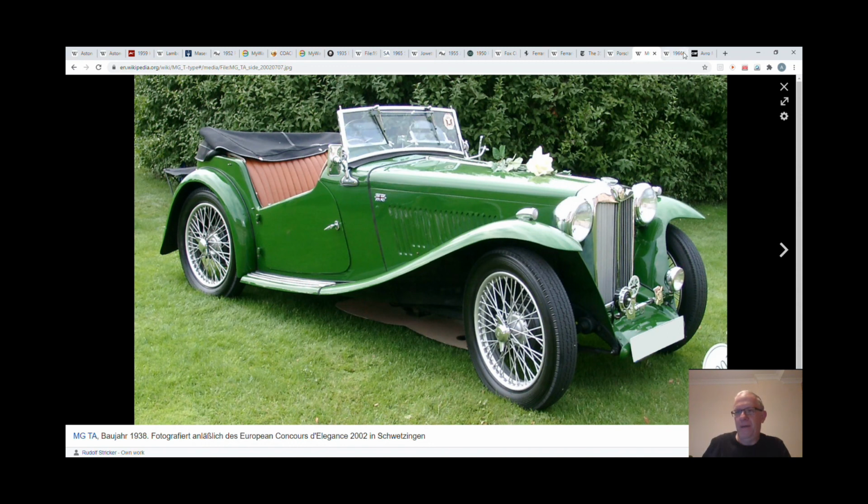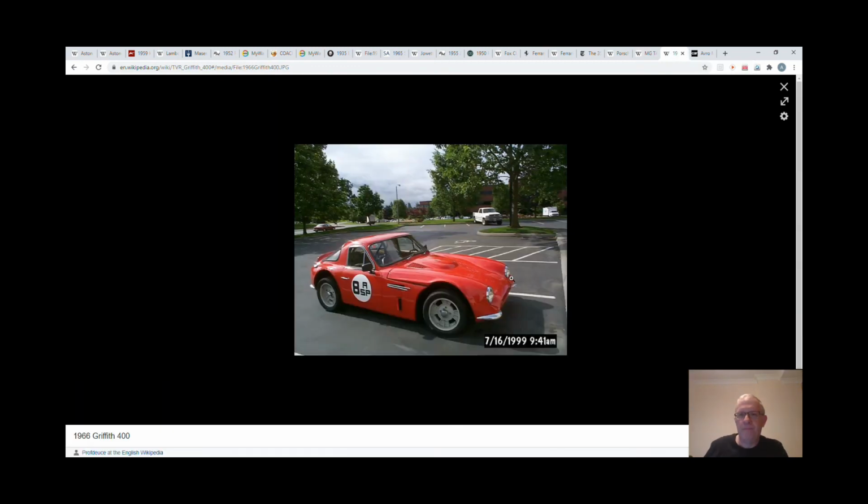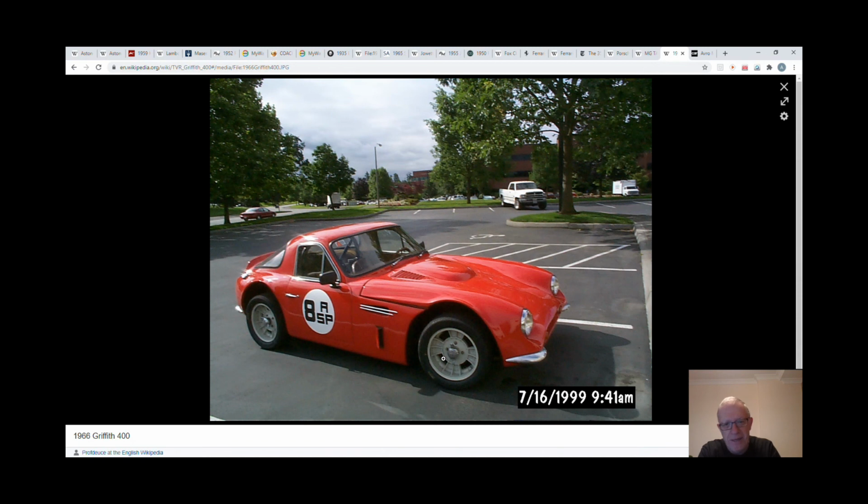Then the next one, it's good old British made. These were made in Blackpool in the north of England. Fiberglass cars, TVR, very fast. Lovely looking lines on this one. So that's a TVR Griffith 400, and it's 1965.